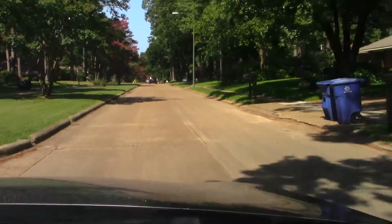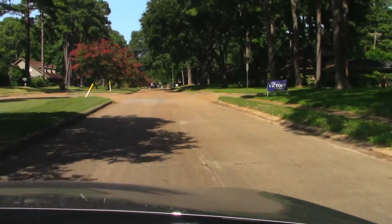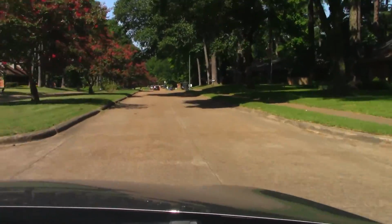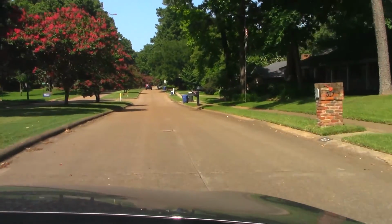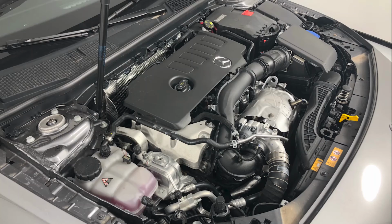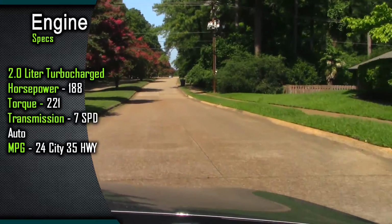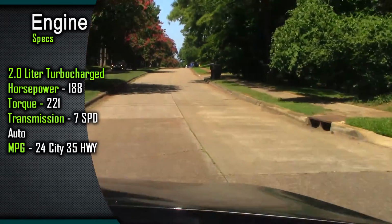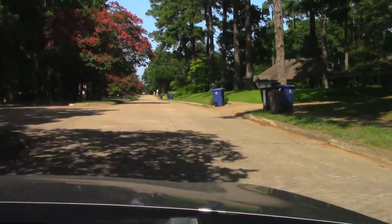Okay guys, how about a different test drive route, taking you through somewhere in Shreveport, Louisiana that I haven't taken you through before. And I owe you a bit of an apology. I'm going to make up for it real quick here, but I did not open the hood on the A220 earlier in the video when I normally would. So I'll put the numbers on the screen as to what kind of horsepower, torque, and transmission the 2-liter turbocharged 4-cylinder is putting out. And you know, I'm going to step on the pedal a little bit here.